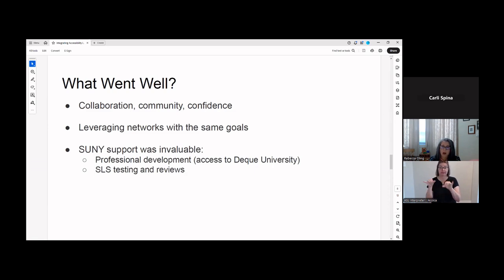Within SUNY, we have the larger system, so for some of us, having each other throughout that system, looking at the Library Accessibility Alliance and what they did, how could we leverage those networks and see what we could use as models for ourselves? And obviously the SUNY support, as I mentioned, having that larger system was invaluable for us.